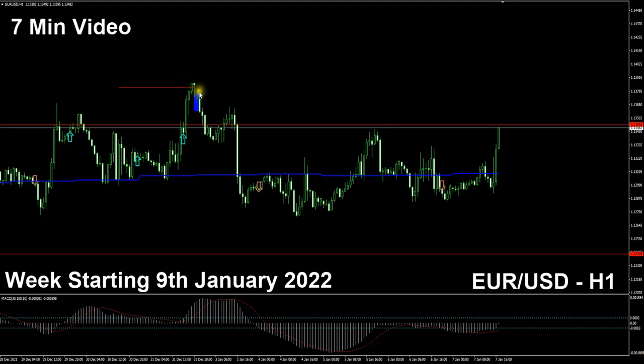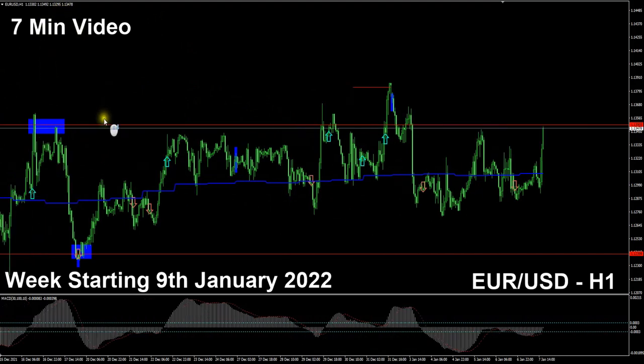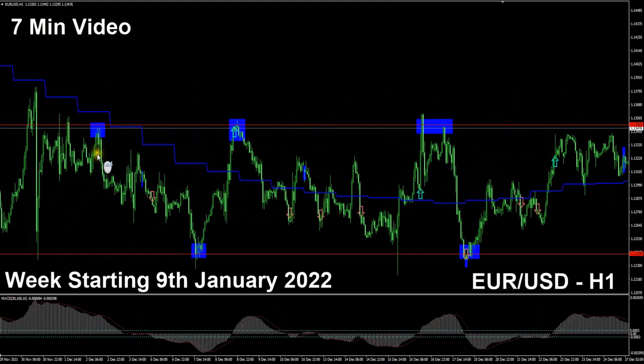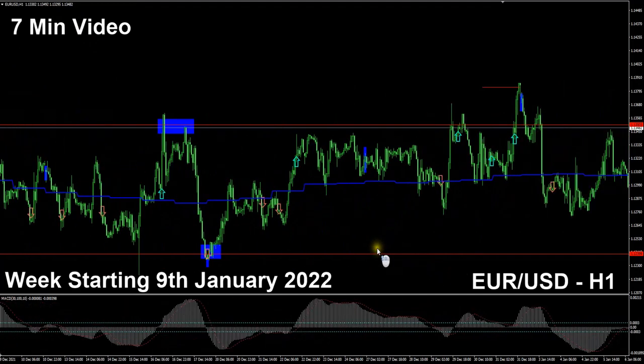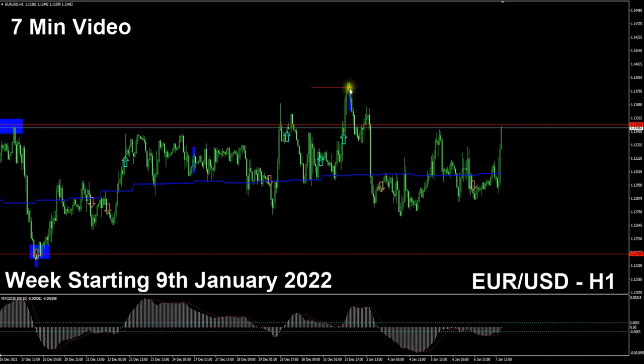So this blue rectangle here represents the start of this week, and for the last few weeks I've been highlighting that the Euro USD has been in some sort of range. You'll see here, look, high, low, high, low, high, low, and it continues to do that. High, yes, it popped its head over.